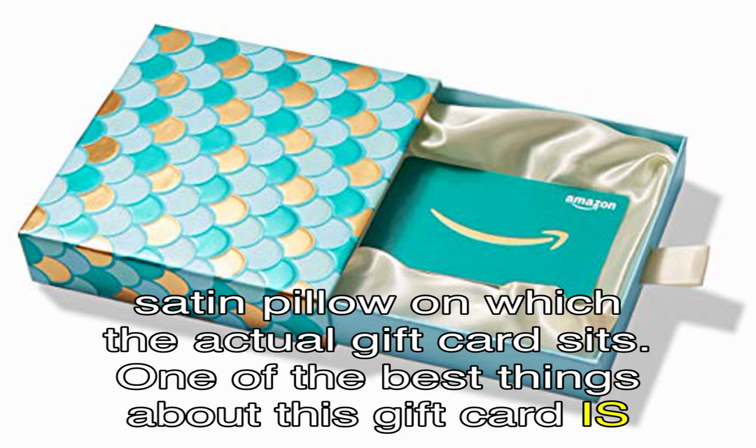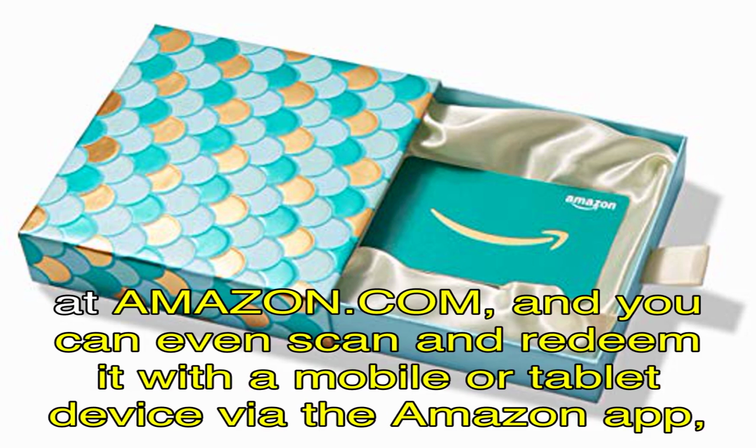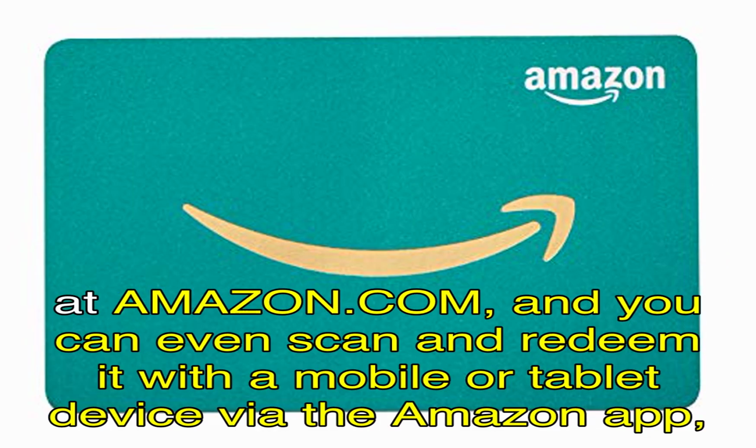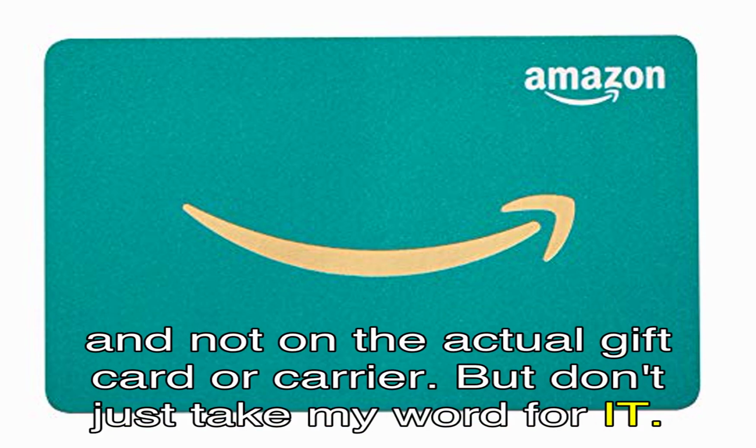One of the best things about this gift card is that it has no fees and no expiration date. You can redeem it towards millions of items storewide at Amazon.com, and you can even scan and redeem it with a mobile or tablet device via the Amazon app. Plus, if you choose a customized gift message at checkout, it will only appear on the packing slip and not on the actual gift card or carrier.